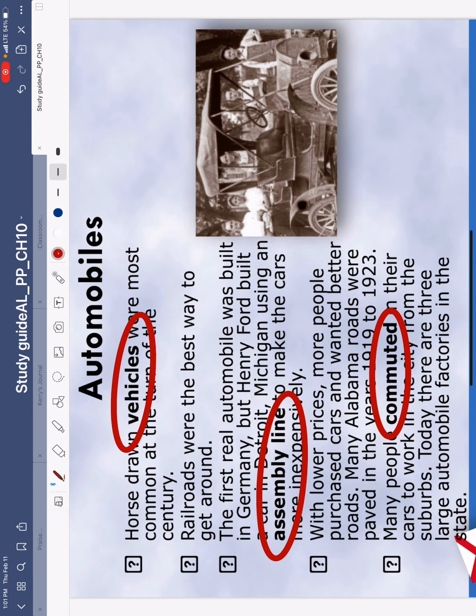Automobiles. Horse-drawn vehicles were most common at the turn of the century. Railroads were the best way to get around. The first real automobile was built in Germany, but Henry Ford built a car in Detroit, Michigan, using an assembly line to make the cars more inexpensively. And here is the very first car.